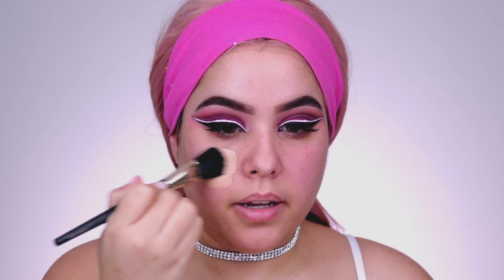For foundation today, I am using the Lancome Teint Idole Ultra Wear Foundation. I'm going to shake it up, and I'm going to apply.